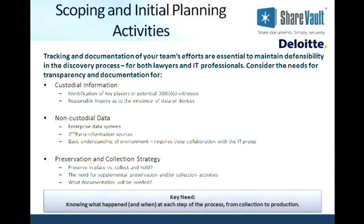So, scoping and planning activities. Early on, tracking and documentation of your team's efforts in the scoping and planning phase is going to be essential to maintaining the defensibility. You're going to be engaging IT professionals, business professionals, and lawyers and paralegals in ways that will address the needs of custodial information, non-custodial information, and the preservation and collection strategy overall.